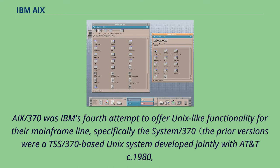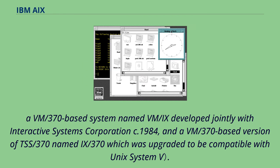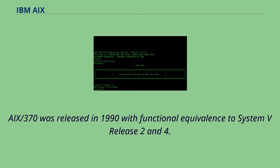X/370 was IBM's fourth attempt to offer Unix-like functionality for their mainframe line, specifically the System/370. The prior versions were a TSS/370-based Unix system developed jointly with AT&T circa 1980, a VM/370-based system named VM/9 developed jointly with Interactive Systems Corporation circa 1984, and a VM/370-based version of TSS/370 named 9/370, which was upgraded to be compatible with UNIX System V.